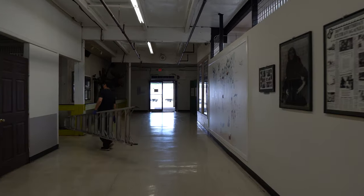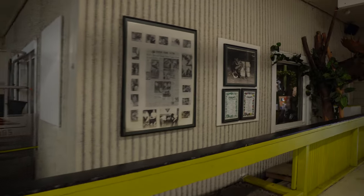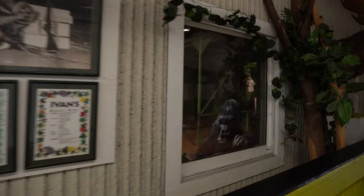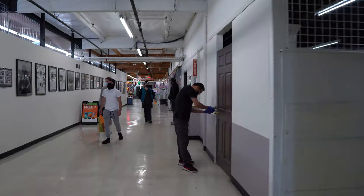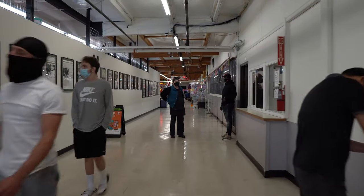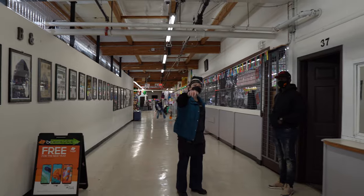This used to be the lookout area for Ivan in here. Oh, they actually still have it in there from where it used to be. Quite cool that they still have the outside part, and then where the tents used to be too.